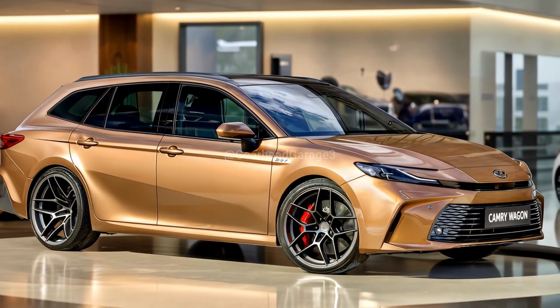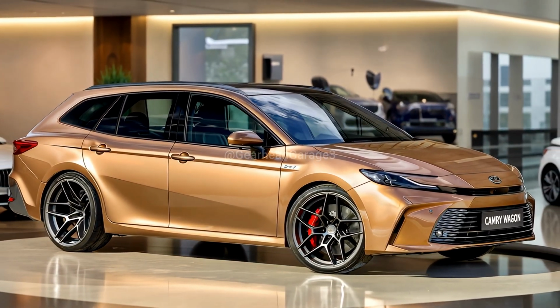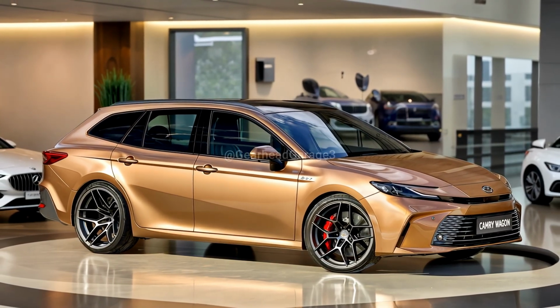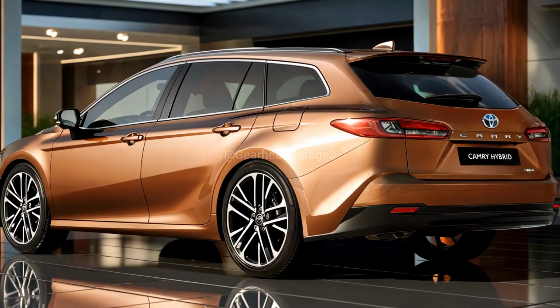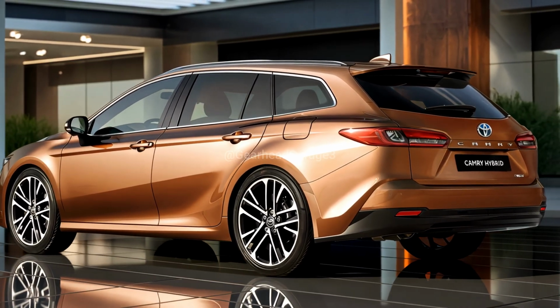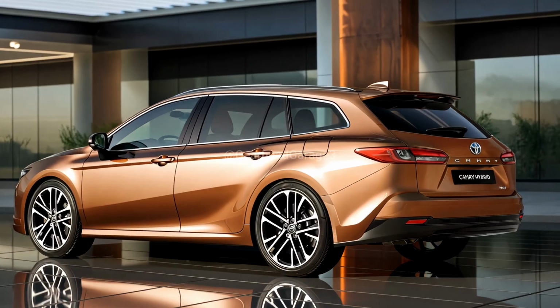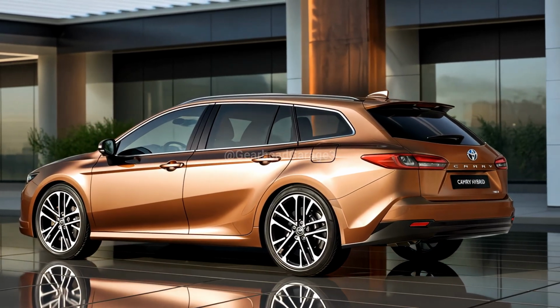Those renderings show a stretched roofline, elongated rear glass, and even the hint of a third-row window, all riding on the Camry's modern TNGA platform and powered by the same smooth hybrid system that delivers 225 horsepower to the front wheels or 232 when you tick the all-wheel drive box.